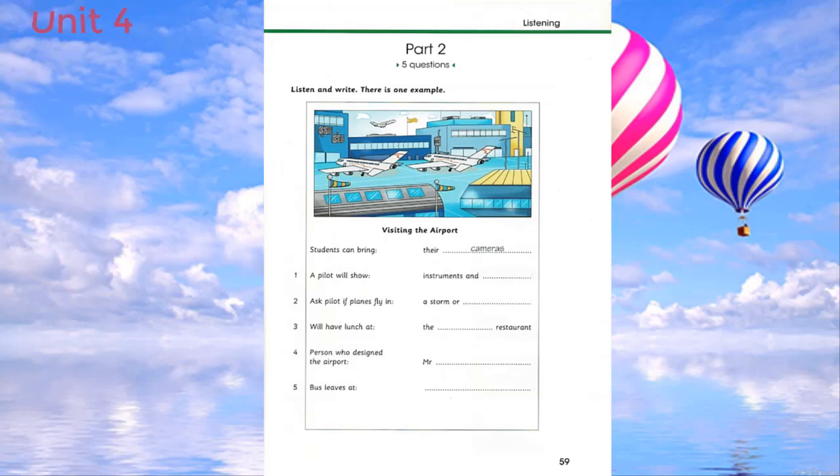Will we take a trip in a plane too? No, we'll stay on the ground this time, but we'll meet a pilot and he'll show us the parts of a plane, like the instruments and the wings. Oh, that sounds fantastic! Please think of questions to ask the pilot. Oh, yes. Like, what do they do in dangerous weather? Do they fly when there's a storm or fog? Excellent question. Write that one down, David.